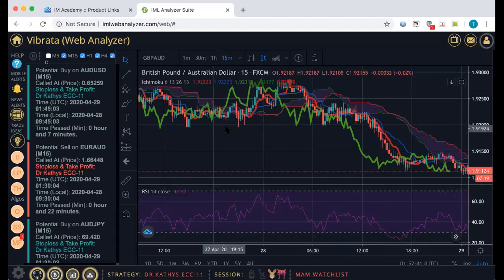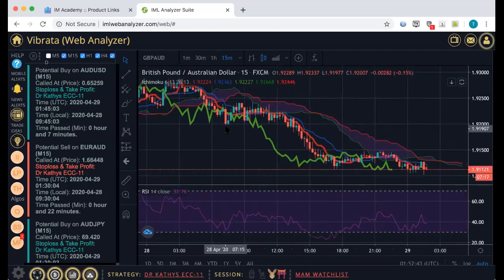Now, as you can see, Ichimoku is a Japanese term for the indicator, and it just means one glance. You can take a look at the cloud and you can see the trend of the trade. As you can see, from here to here, price has been moving downward. This is the cloud. This purple shaded area is the cloud.